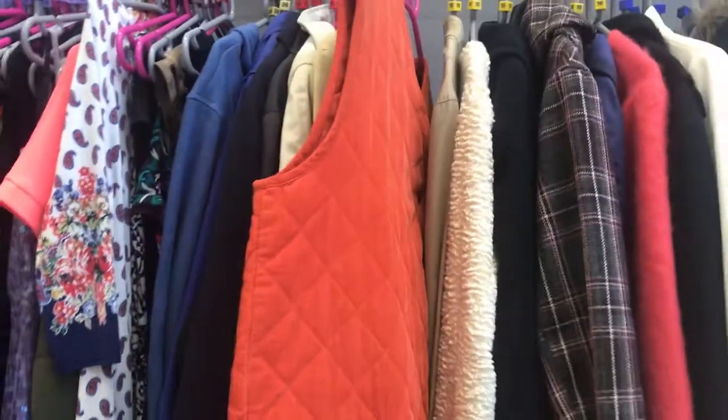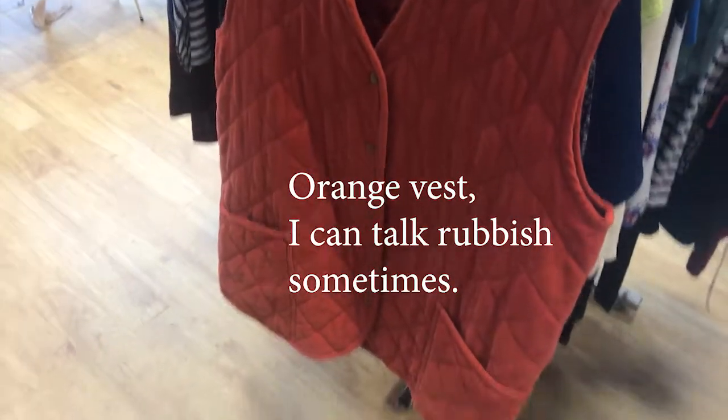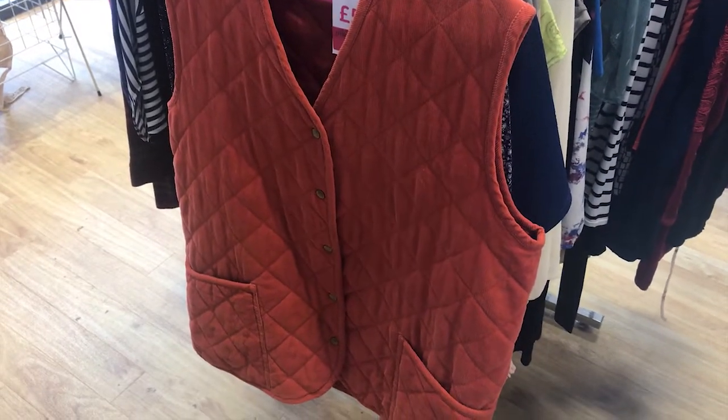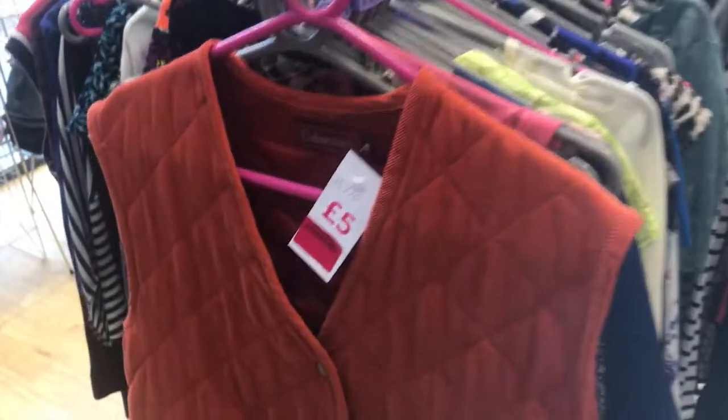Okay, this is an orange bomber jacket. I actually like this orange jacket. You can wear it on pants with a belt, and it's corduroy. It's £5. We'll keep that outside.